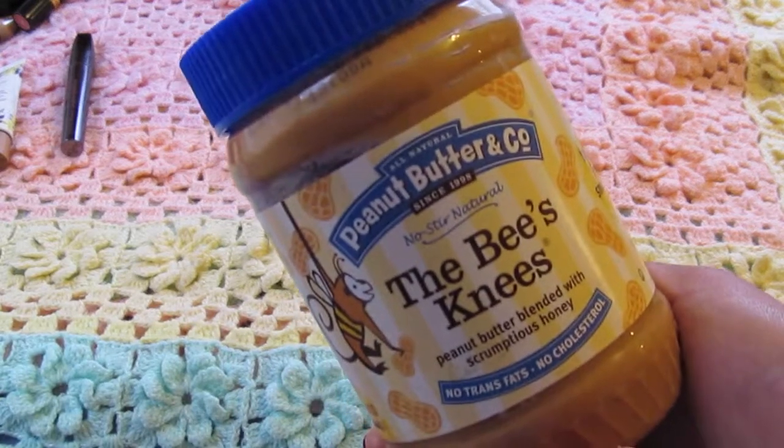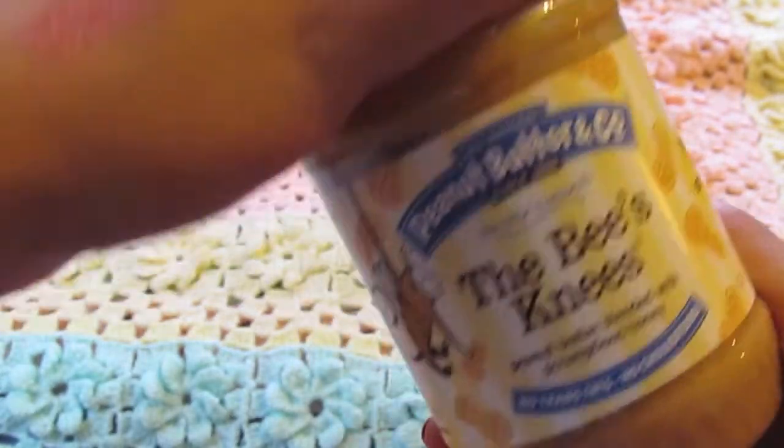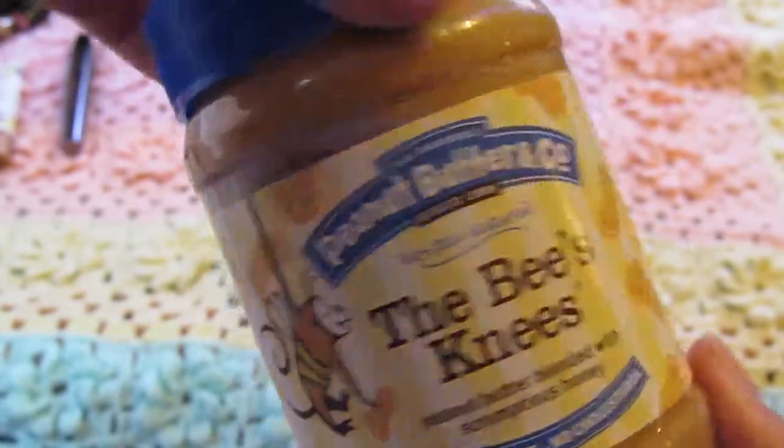It's really, really good. And then the one that I've been putting in my smoothies and eating a lot lately is the Bee's Knees by the same company. The reason why I bought this one is because it was called the Bee's Knees, and I love saying the Bee's Knees. Like, that was the bee's knees. But anyways, this has honey in it, so it's a little bit sweeter than your average peanut butter, and it's really good as well. So good. Like I said, I like to put it in my smoothies, and if I put peanut butter in my smoothies, I am hardcore full. Nothing is going to make me hungry throughout the entire day.